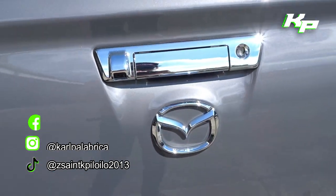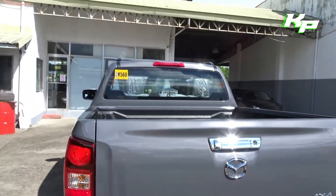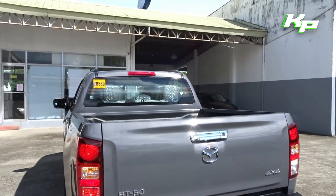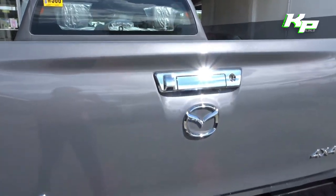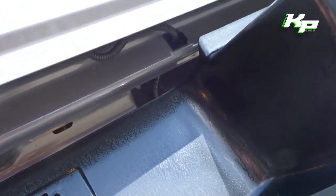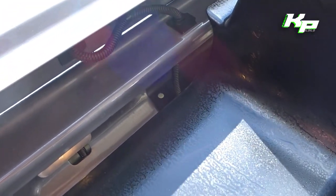Here's the thing. If you're looking for a badass, rugged truck, then the Isuzu D-Max LSE could probably be a good choice. But if you're looking for a truck with the qualities of an Isuzu D-Max LSE, but with the high-class quality of a premium luxury vehicle at an affordable cost, then the Mazda BT-50 4x4 is one of the best choices.